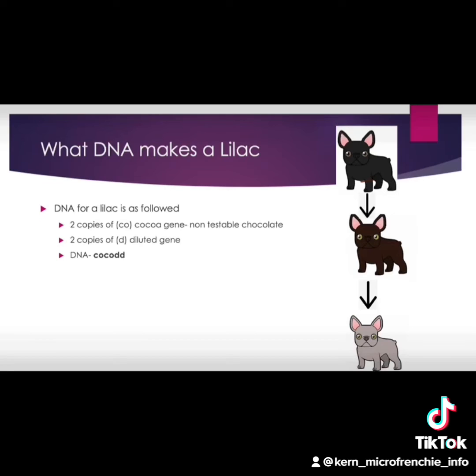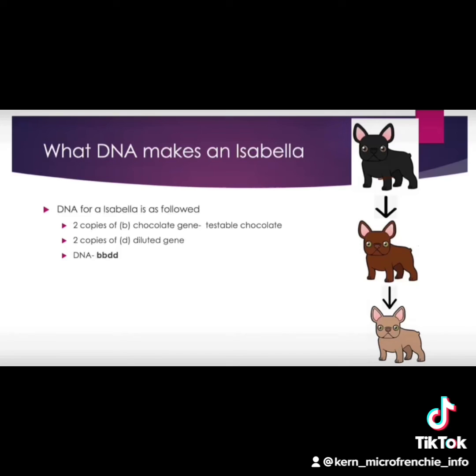Today, we can test for cocoa, and we now know what exactly makes a lilac. A lilac dog is 2 copies of cocoa and 2 copies of diluted. The Isabella gene was called testable chocolate, since you were able to test that gene. Now that we're able to test cocoa, we just refer to it as chocolate. The DNA for Isabella is 2 copies of chocolate and 2 copies of diluted.